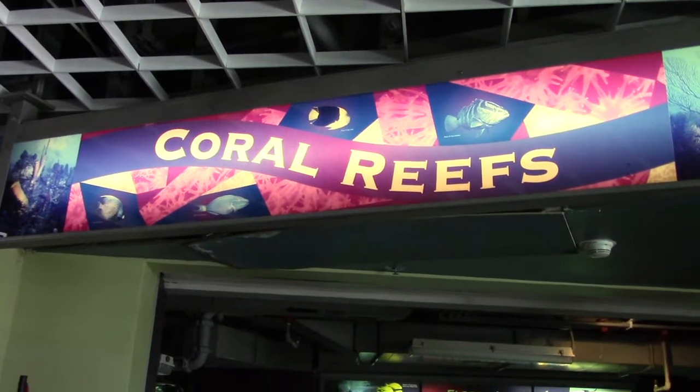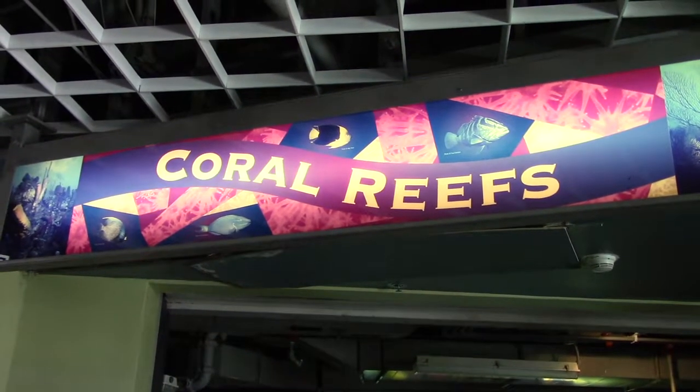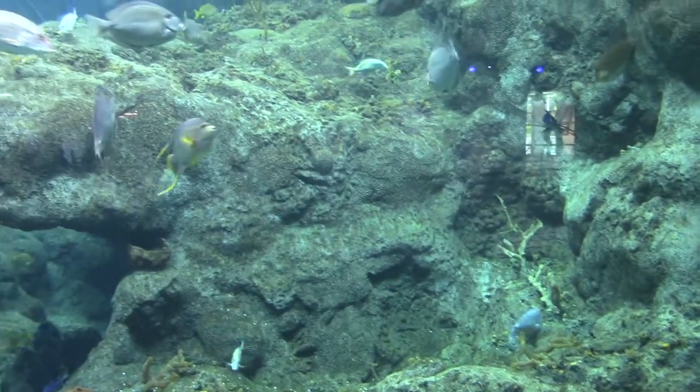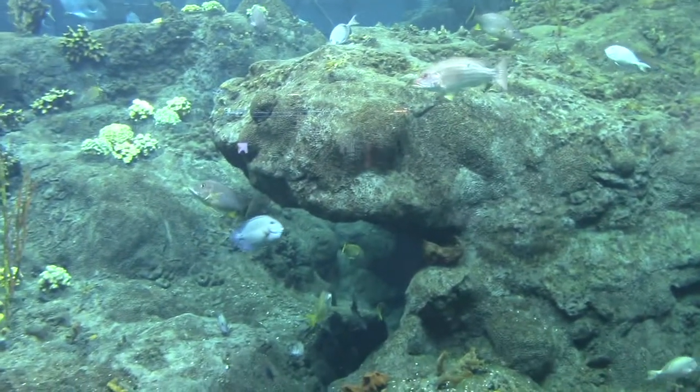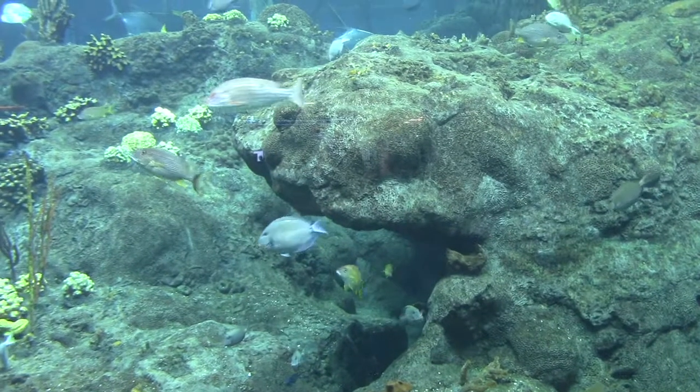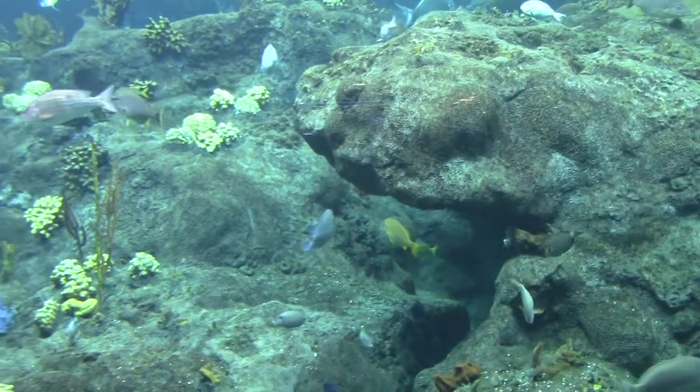We'll check out the coral reefs. A multitude of fish species. Got parrotfish, squirrelfish, blue tang.